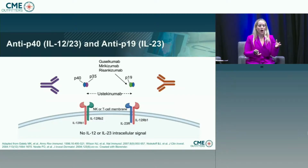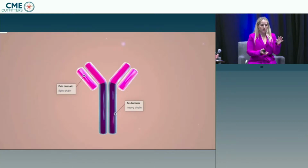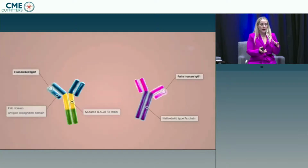When we think about IL-12/23, that is really anti-p40, a subunit present on both IL-12 and IL-23, whereas anti-IL-23s are really anti-p19, a subunit specific to IL-23. When you look at the structure, you've got the light chain at the top and the heavy chain at the bottom. Here are two fully human IgG molecules, and on the left you have a mutated heavy chain or Fc chain compared to, in purple, the native wild-type chain. This matters when we think about how these drugs actually work in humans.